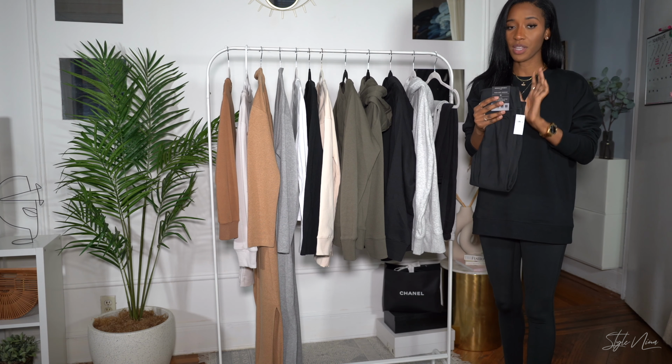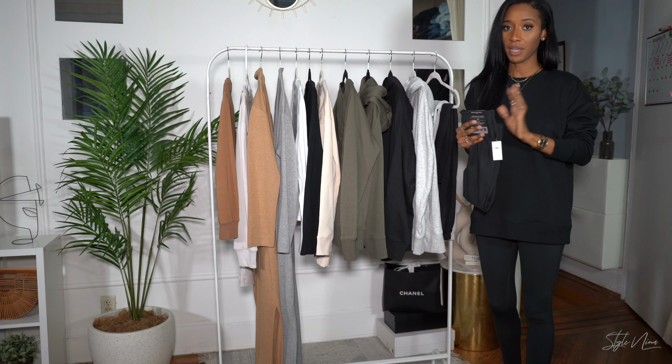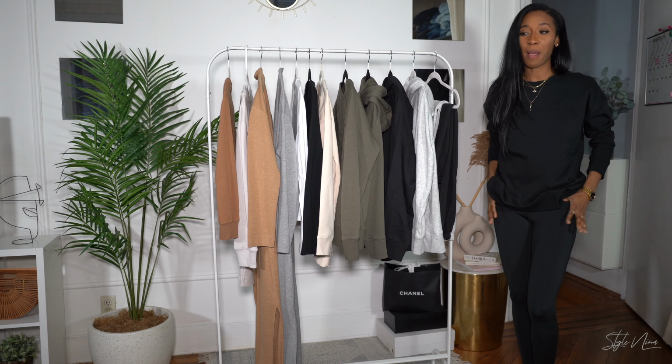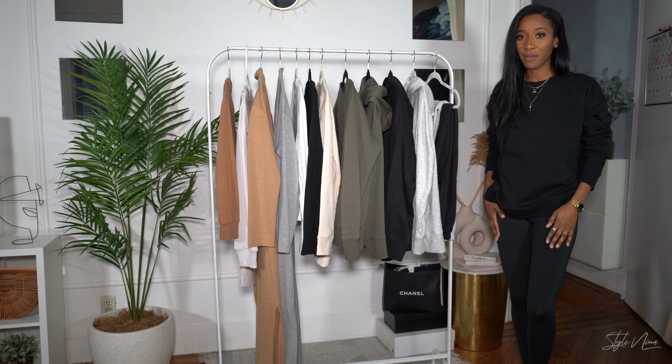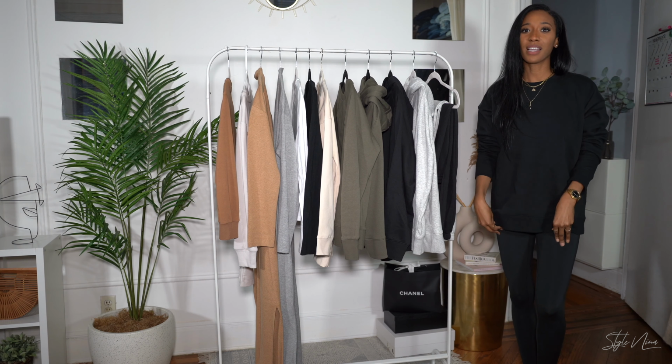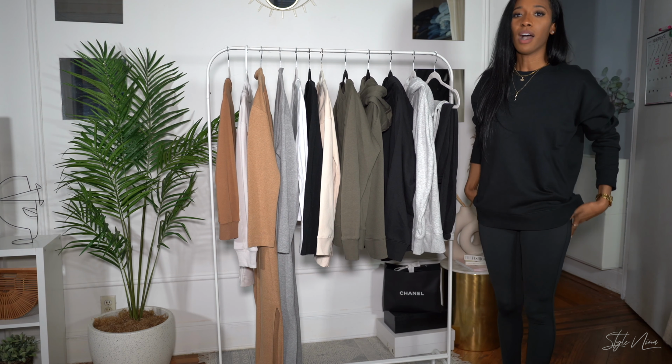So these leggings are the high-rise leggings from Banana Republic. I'm currently wearing them right now. I live in these leggings, whether I'm at home, I'm running errands, I'm out and about, I'm at the airport, traveling, whatever I'm doing, I'm living in these leggings. So these leggings are gonna give you that quality look, really put together.